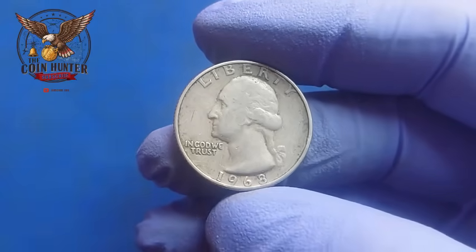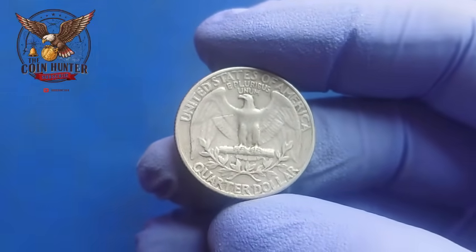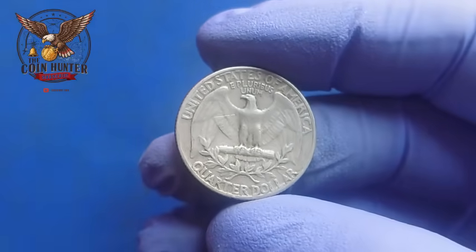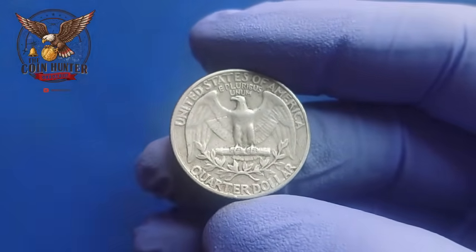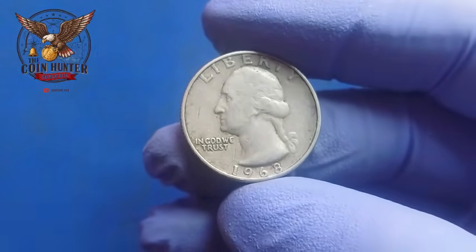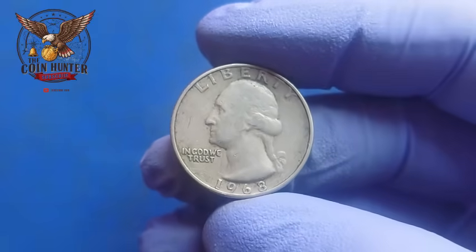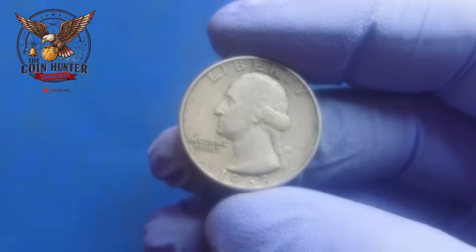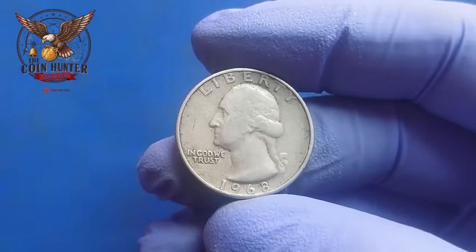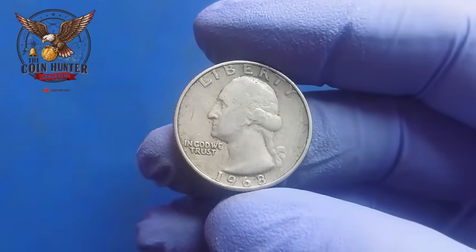As we reach the end of this incredible journey through 6 of the most valuable Washington quarters ever discovered, I hope you're feeling inspired, educated, and excited about the possibilities that exist in this amazing hobby. These coins prove that extraordinary value can hide in the most ordinary places, that careful observation and knowledge can lead to life-changing discoveries, and that the world of rare coins still holds countless mysteries waiting to be solved.